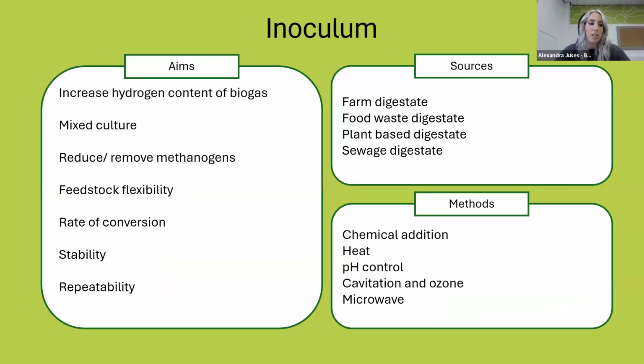So for the inoculum, our aims: increasing hydrogen content, so a higher percentage of hydrogen in the biogas produced makes better profitability and easier downstream processing. We needed a mixed culture that was capable of breaking down materials and then driving towards hydrogen production. Reducing methanogens: the methanogens will just use up the hydrogen once it's produced, so we wanted to reduce the level of them in the culture as much as possible. Ideally, it would be nice to have a culture that could be fed a wide range of feedstocks, just to increase commercial potential and uses.